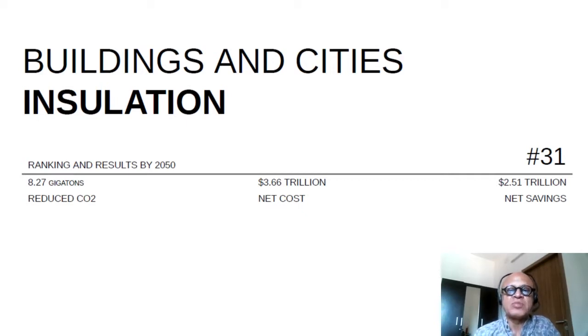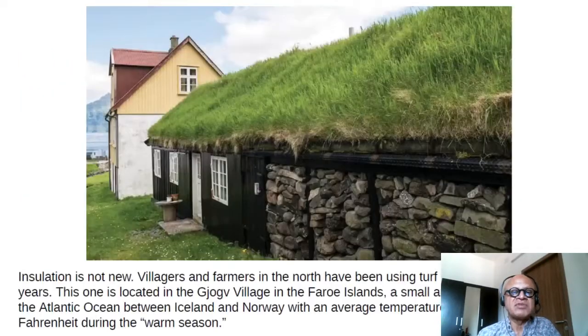This is especially a problem in cold countries or where there is a strong seasonal cycle. So there are active and passive insulation methods. Here by 2050 it's ranked at number 31 with a reduced CO2 of 8.27 gigatons by 2050 at a net cost of $3.66 trillion and net savings of $2.51 trillion. So good investment overall.